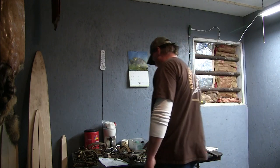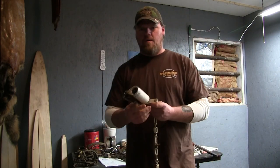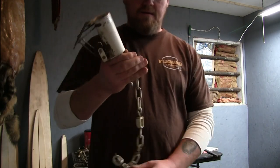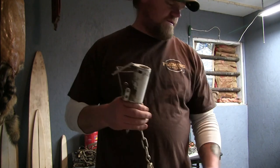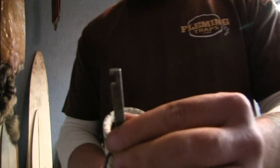This is a Z-trap. The nice thing about Z-traps is they come already painted. You can get them white, you can get them brown. I don't know if they have other colors available or not. They come with a few different swivels, but so do your FB1s. This is the way the dog looks on these.